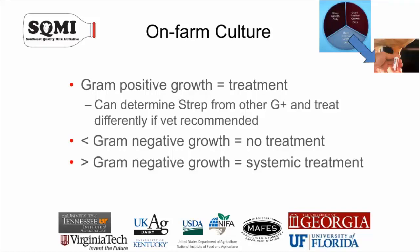However, there's other situations where you'll look at the results of this particular media type, and there is a lawn of bacteria across this section of the plate, and that's a situation where that animal does need systemic treatment. Treatment options should be discussed with your local veterinarian, and they should recommend the treatments that work best for, or they feel work best for your individual farm.